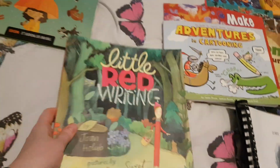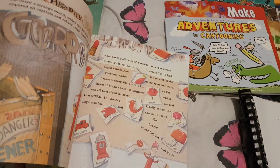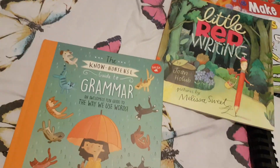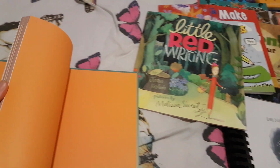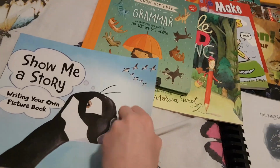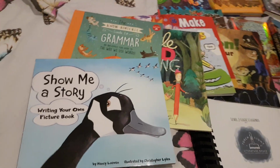We have Little Red Writing, which follows the story of Red Riding Hood, but from a writing perspective, which I think is a really cool idea. The No Nonsense Guide to Grammar, an awesomely fun guide to the way we use words. Show Me a Story, Writing Your Own Picture Book. So those are some of the language arts ones.